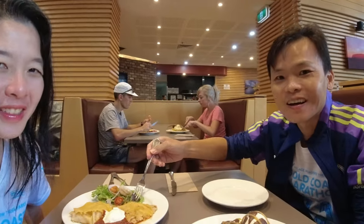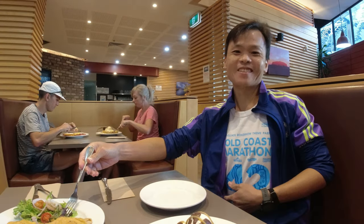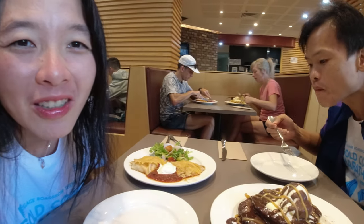We are here at Pancakes on the Rocks at Surfers Paradise, and we are loading up after having finished the full marathon this morning. Wearing the finisher tee now, so it's chilling. So we haven't eaten breakfast. Okay, we had a little bit of breakfast before the run, so now we're loading up to replenish all the calories and the fuel lost.